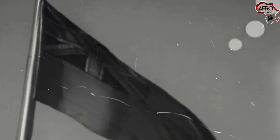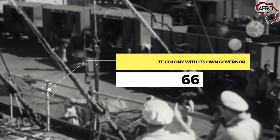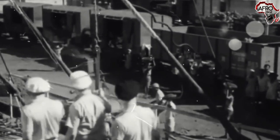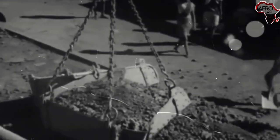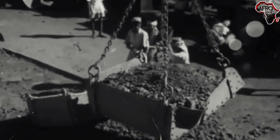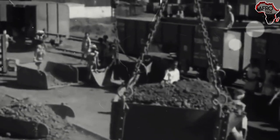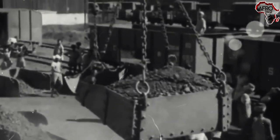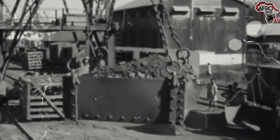It was a separate colony with its own governor until 1866, when control was returned to the governor-general at Freetown, Sierra Leone, as it would remain until 1889. The Gambia colony and protectorate was the British colonial administration of the Gambia from 1821 to 1965, part of the British Empire in the new imperialism era.